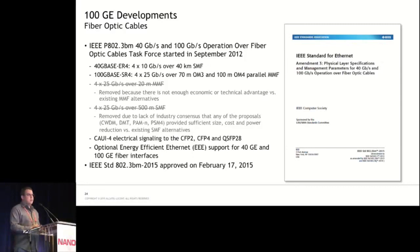There's a short reach SR4 interface that was defined and standardized in February, and then there's a couple of things that were removed from the standard, and these are kind of the important ones. There's a 20-meter multi-mode fiber interface that was removed just because there wasn't a point. We have 100 meters, so there wasn't really a big advantage in doing a 20-meter. The one that is important is a short reach single mode interface.